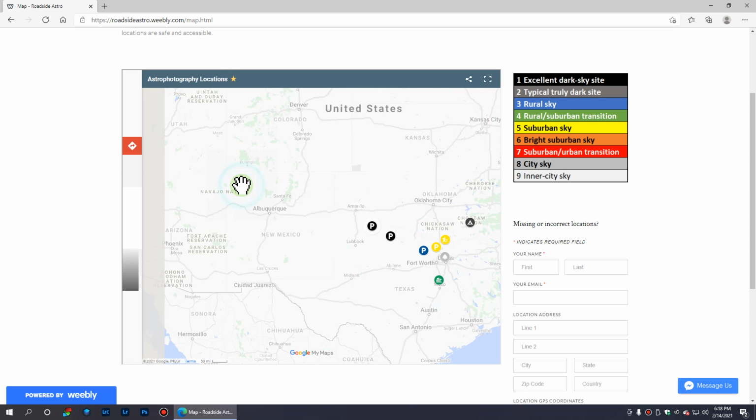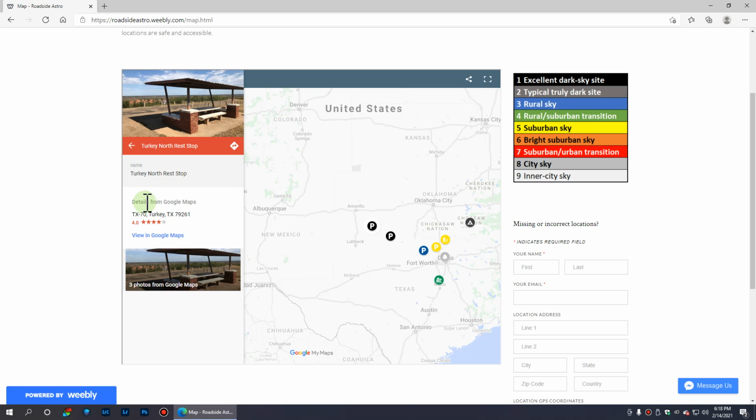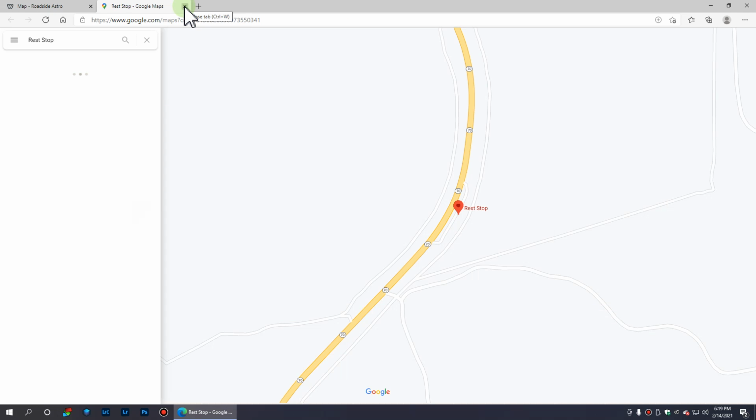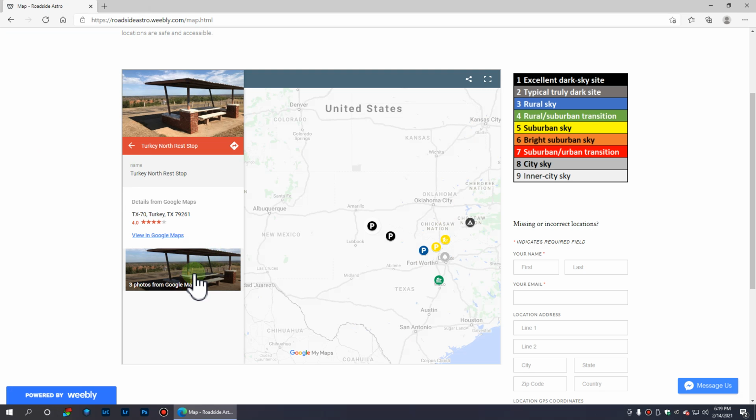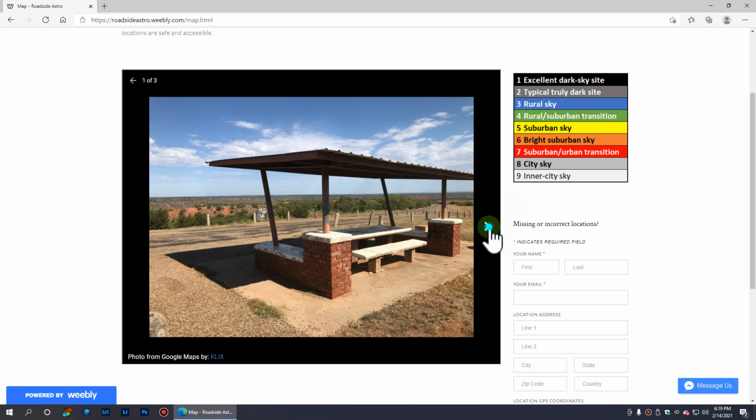If we look at the location here, there is a Google Maps presence here for the Turkey North rest stop that has been added. You can see, you can click on this and go to Google Maps. You'll see it right there. You have a full Google Maps instance, and you do have Google Photos. You can see those right there.